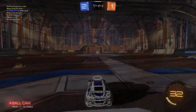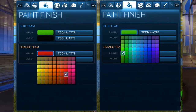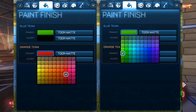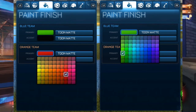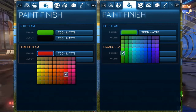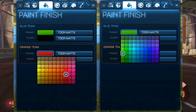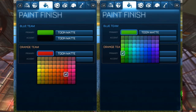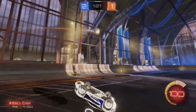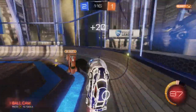But the other massive thing that I'm super excited about is an expanded color palette. Each team, blue team and orange team, is getting a bigger color palette for the primary slot. We already got a very large secondary palette in an update in 2017, but now it looks like we're going to get about the same number of color options, probably in terms of sheer volume. But obviously we're still sticking with only blue team can have a blue primary color, and so on and so forth.